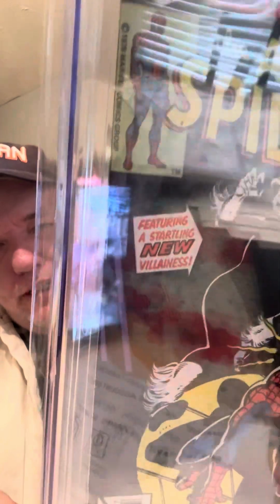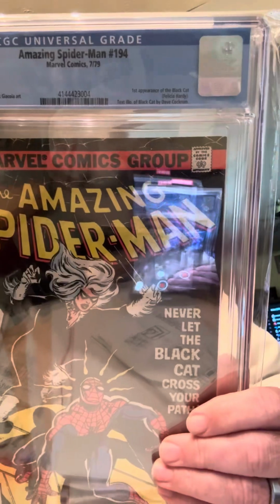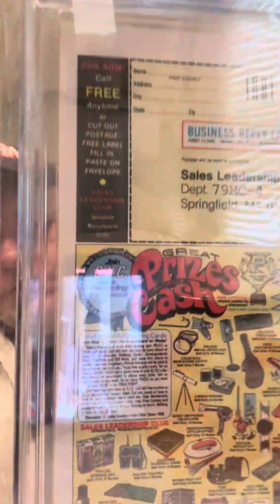And this has a few light spine ticks that break the colors. You barely can see them, but the black cover shows up the spine ticks. It presents well, except for a little bit of spine ticks. You've got to look real close, but it presents well. First Black Cat. See the first appearance. The back looks real good. First appearance of the Black Cat, which hopefully they're going to start using in the movies maybe.